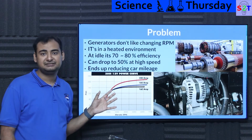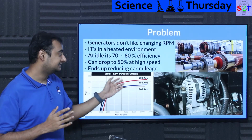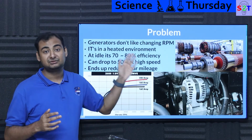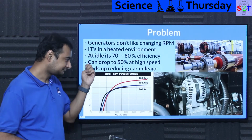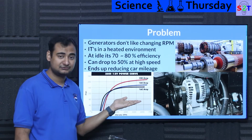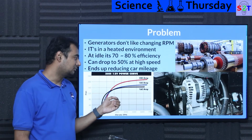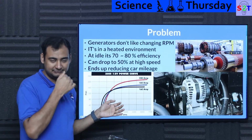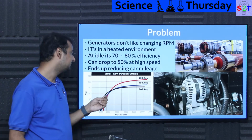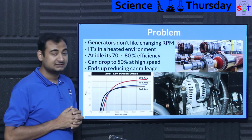On top of that, idling efficiency is kind of higher. So you are talking about 70 to 80% efficient, meaning if it's taking 10 horsepower from your engine, it's giving you around 7 horsepower electrically. Let's say it takes 10 kilowatts from mechanical torque, it gives you around 70% or 7 kilowatts of electrical energy. That's good. But the moment you start to drive the car on the highway, go to higher gear, higher RPMs, it will drop to 50% because it's controlling the field system. And that's the biggest issue with this.